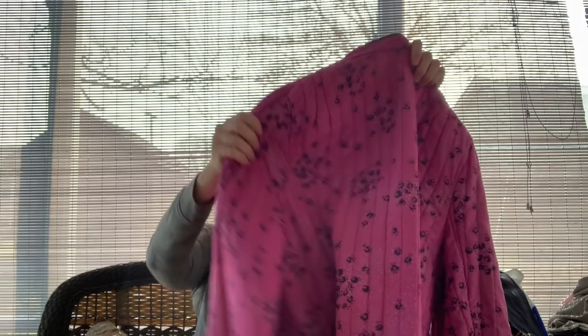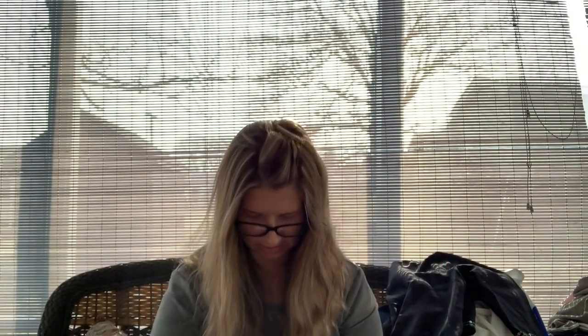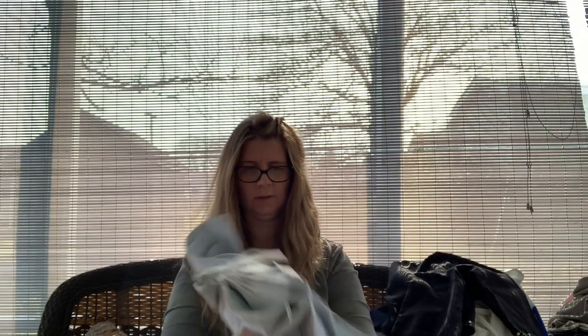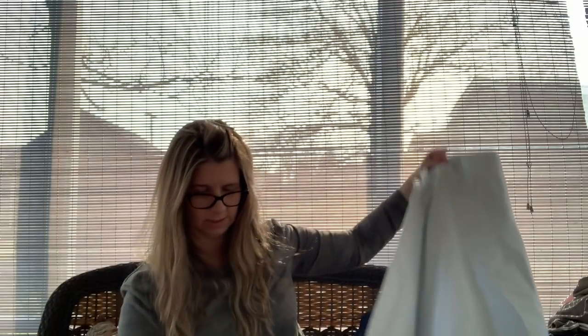All right, here we have a quilted, looks like a homemade job, just like some of the other stuff. That's getting donated. What do we have here? Jones, New York, 14 women, kind of like a circle skirt type thing. This honestly is not in bad condition, so I will keep that one.